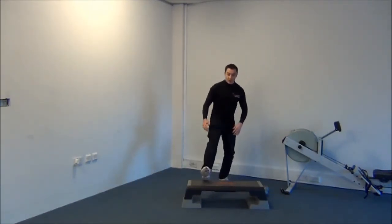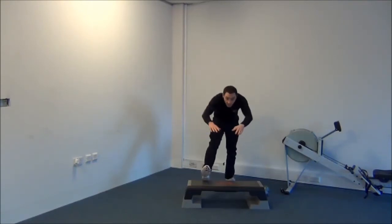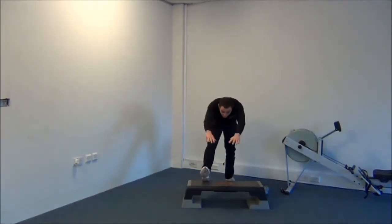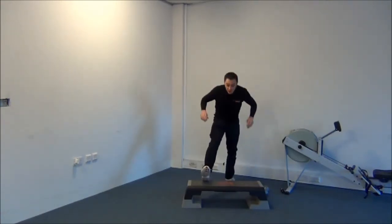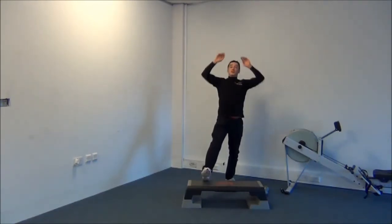Same thing again, toe pointing up, nice long stance, nice and wide stable base. Start at hip height, reaching up and over. Okay, so allow your upper back, your lower back to flex as you come forward, okay? So don't worry about keeping good posture, you're just kind of moving as your body allows you.